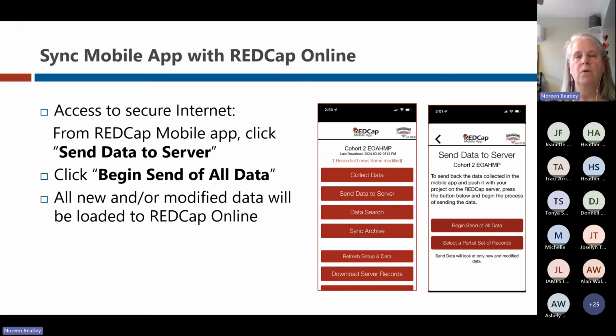When you're done and you're back to a secure location, you need to sync the data, because the data is saved on your mobile device. It is not saved on the server. So when you go back and you have access to the server or online internet, you are going to say send the data to the server. You're going to get a notice saying begin to send. All it's going to do is load any new data or any modified data. It will not override anything you've already done.